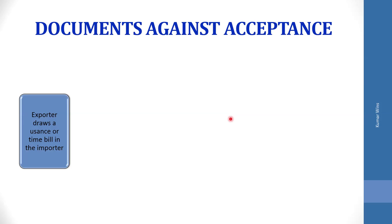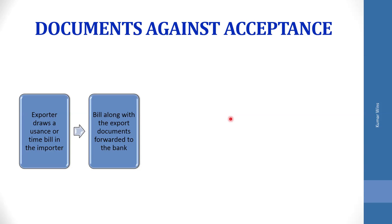So the exporter forwards the bill along with the export documents to the bank for delivery to importer against acceptance of the bill. Let me repeat, the exporter forwards the bill along with the export documents. There are some other export documents as we discussed in the DAP method. So these all documents will remain the same even in documents against acceptance. So these documents plus the bill are forwarded to the bank for delivery to importer against acceptance of the bill.